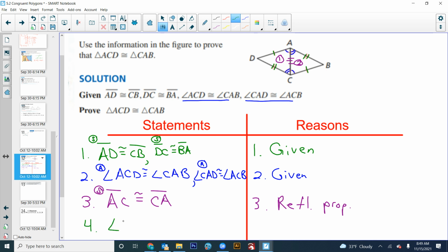Can I say angle D is congruent to angle B, or do I need to use 3 letters? You could say angle CDA. If you say angle CDA, congruent to angle, what would you have to say in this triangle? CBA. Careful. In triangle 1, you started at the angle with the double arc mark. In triangle 2, you have to start at the angle with the double arc mark. See it? What's that one called? ABC.